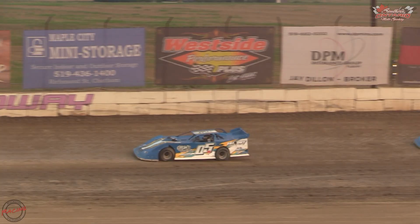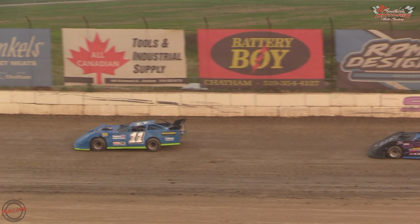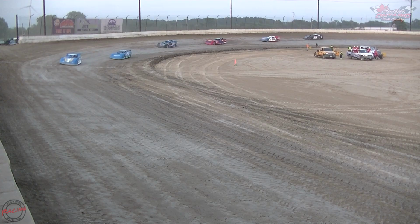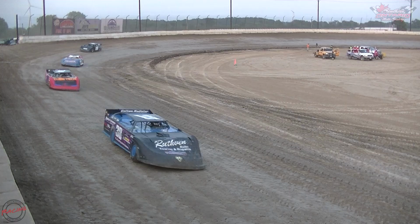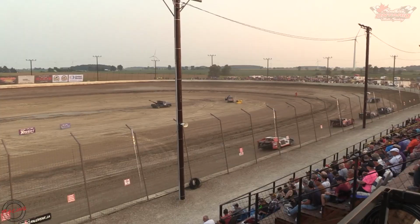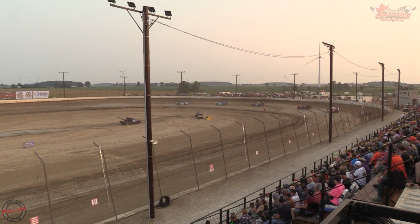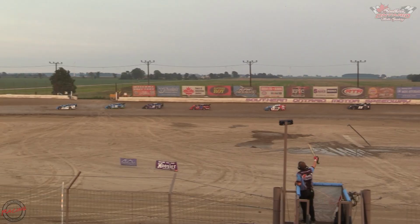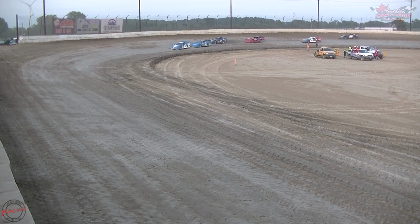Out front, though, the Mike Lewis machine, Fat Guy Racing, 05, is your point leader here in heat race number 1. Bloomfield behind him, Lajeunesse in the 38 car. One more time around here for heat race number 1. Mike Lewis one more time. Going to bring him down through three and four. Back to green we go here.